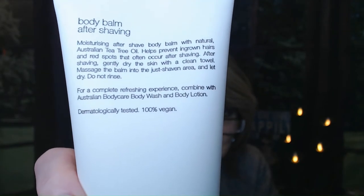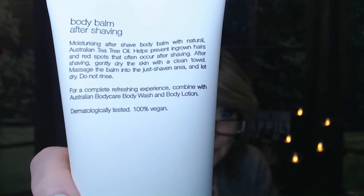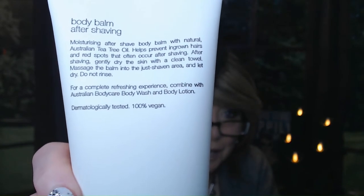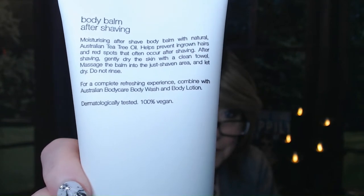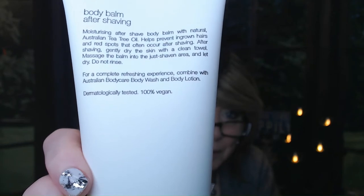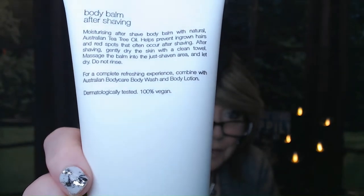Okay, so moisturizing aftershave body balm has natural Australian tea tree oil. It helps prevent ingrown hairs and the red spots that occur. Gently dry the skin with a clean towel. Massage the balm into the freshly shaved area and let dry. Do not rinse. So, yeah, this is really nice. It does have a safety seal.